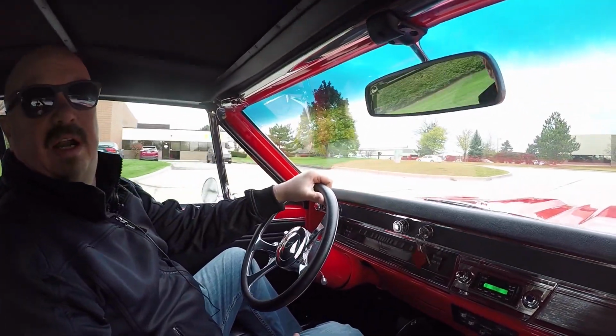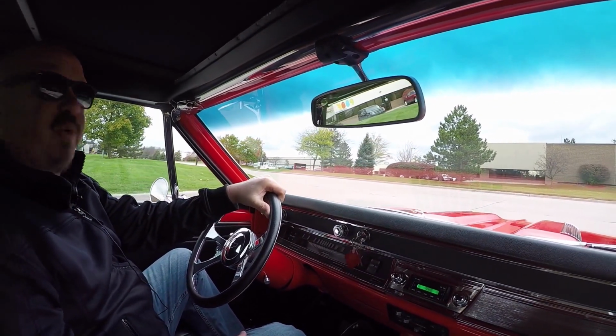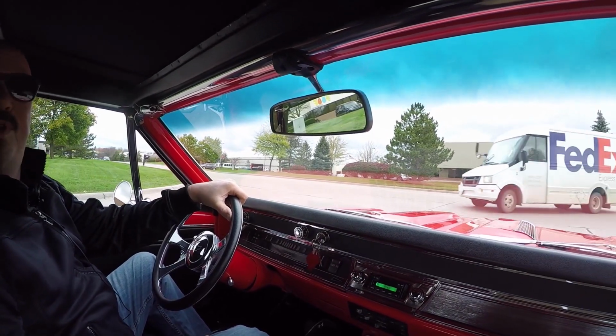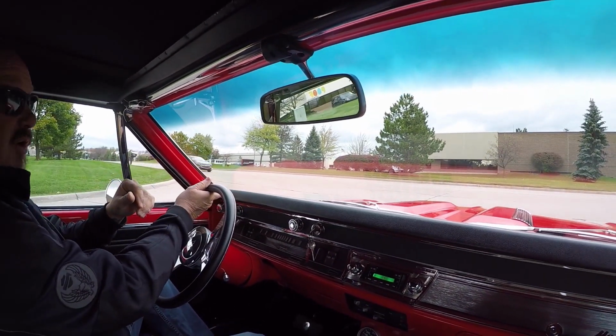Get around the corner here and we'll listen to this sweet exhaust. This thing is making some sweet tunes coming out of that exhaust. I'll tell you what, a beautiful restoration on this car. Get around the corner here.